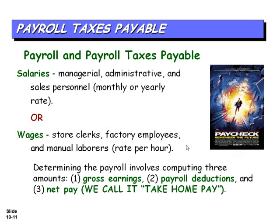You could be paid a salary or you could be paid a wage. If you're paid a salary, it's an annual rate of whatever, 12,000, 20,000, 30,000, 50,000, 100,000 a year. If you're paid a wage, it's an hourly wage. We do three things when we figure the payroll. Now, we're always looking at the point of view from the company in accounting. Even though all of us get a paycheck, when we do the journal entries, it's from the point of view of the company. So we have gross earnings, we have payroll deductions, and we have net pay.